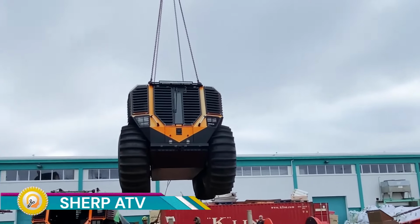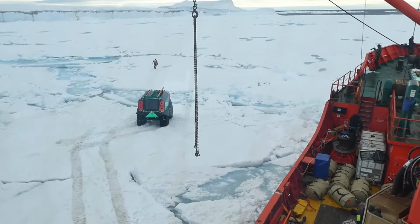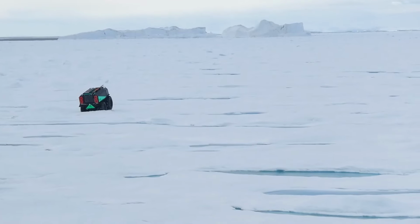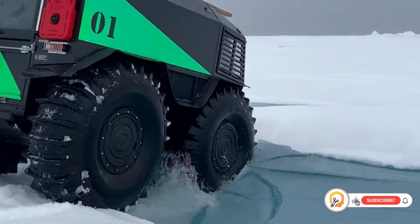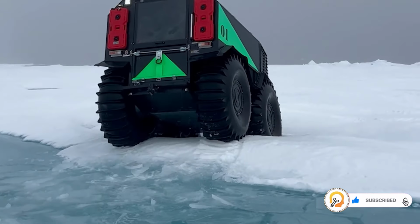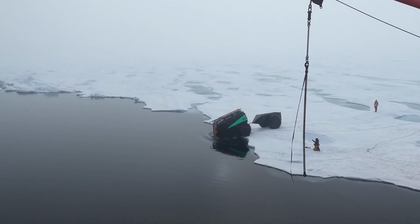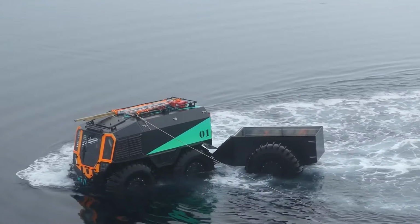The SHERP is an incredibly capable off-road and amphibious vehicle designed to tackle the most extreme conditions. Originally designed to work in Siberia, these machines are known for their simplicity, durability, and capability. Can traverse water obstacles like ponds, lakes, rivers, and even frozen surfaces. All weather, operates reliably in extreme temperatures, ranging from minus 40 degrees Celsius to plus 45 degrees Celsius.